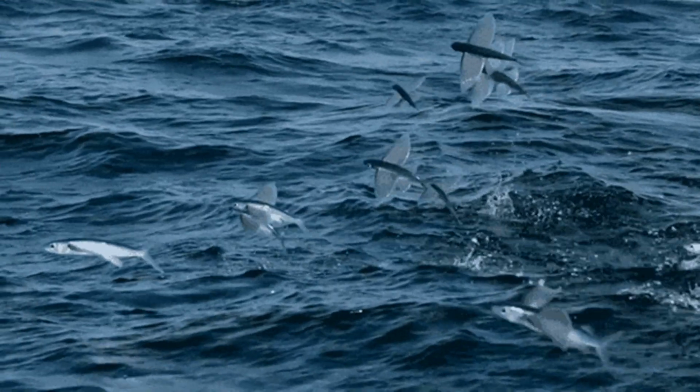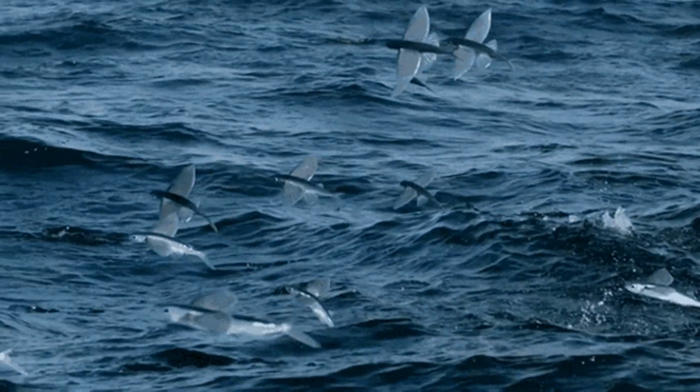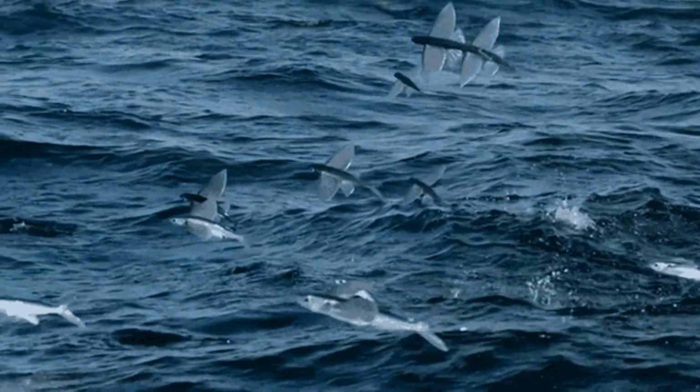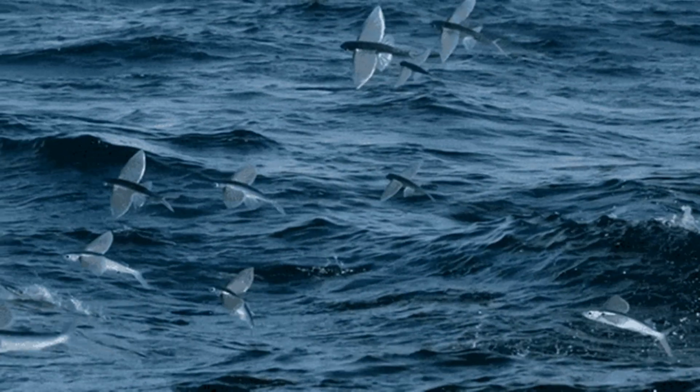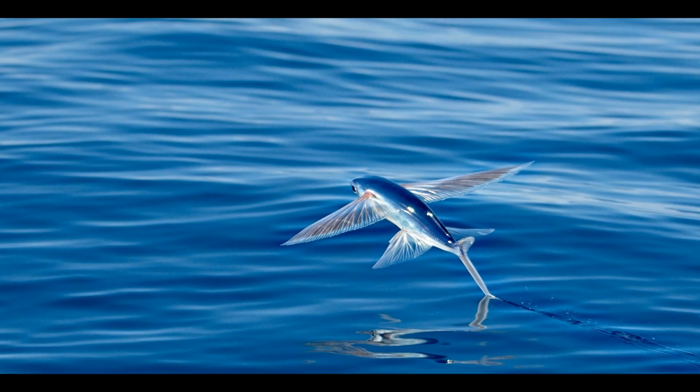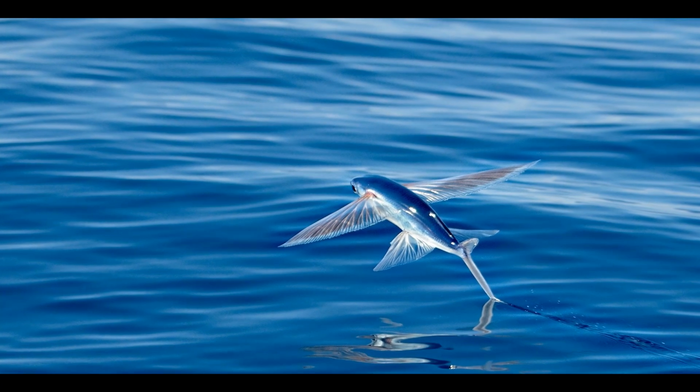The diet of flying fish varies depending on the species and the location where they live. Most flying fish feed on plankton and small fish that they encounter in the water. They can filter feed on small particles and planktonic organisms by opening their mouths while swimming through the water.